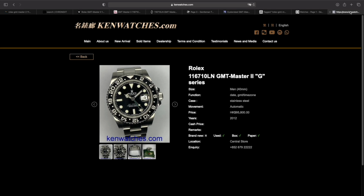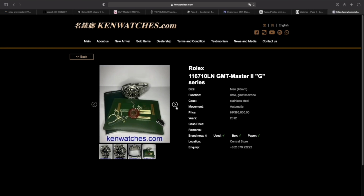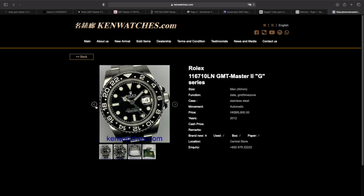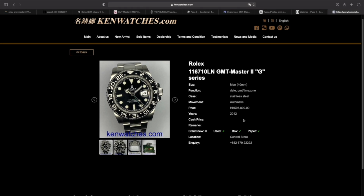So he's got one at the moment. Last year he had quite a few. There were about 4 or 5 pieces, and that's because I filmed one of these watches, and you'll see it in the video shortly. But yeah, so they are kind of drying up, or people are getting interested finally in this watch. So I do think that it is going up in value, but as you can see, it's 95.8 for a 2012 piece. So 95,800 Hong Kong dollars roughly translates to 12,310 US dollars. So that's still at the bottom of the market, which is kind of expectable for a 2012 piece.